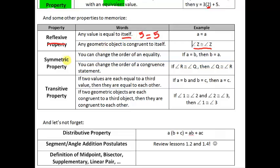All right, the next one's the symmetric property. Symmetry, that's like your face. Your left side of your face and your right side of the face. Those are the same. So this is saying that you can change the order of an equation or the order of congruence. If I want to say that A is equal to B and you want to say no, B is equal to A, well, we're both right. If A is B, then B is also A. And the same works with angles. If angle R matches angle Q, then it stands to reason that angle Q matches angle R.